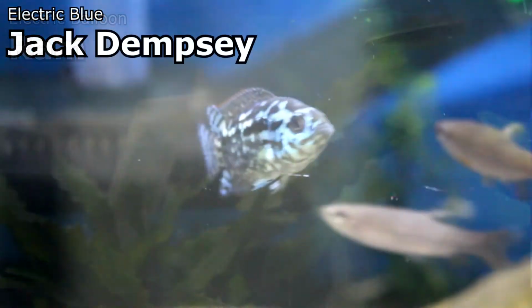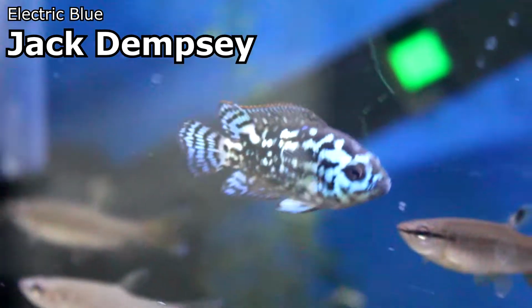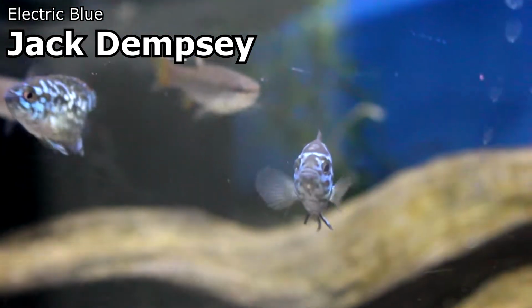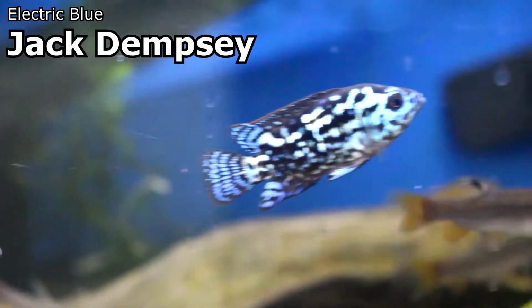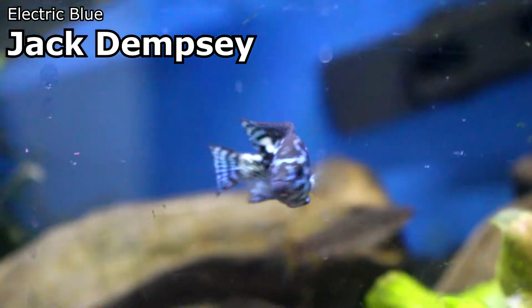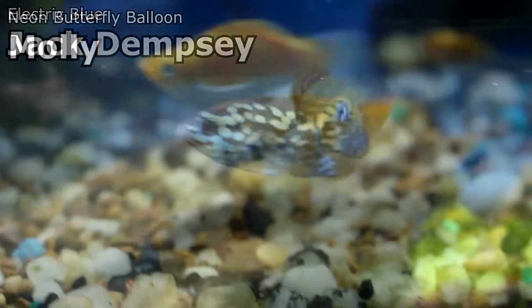We also got in the electric blue Jack Dempseys. These look really cool this week because they have a lot of electric blue, but they also have a lot of really dark black that really makes them stand out really, really nicely. Love those. We just also got in neon butterfly balloon mollies.